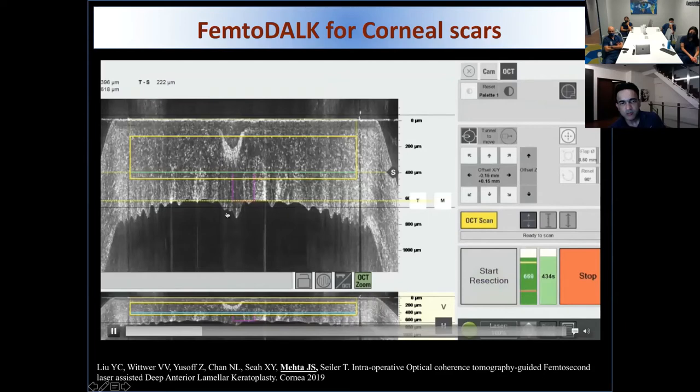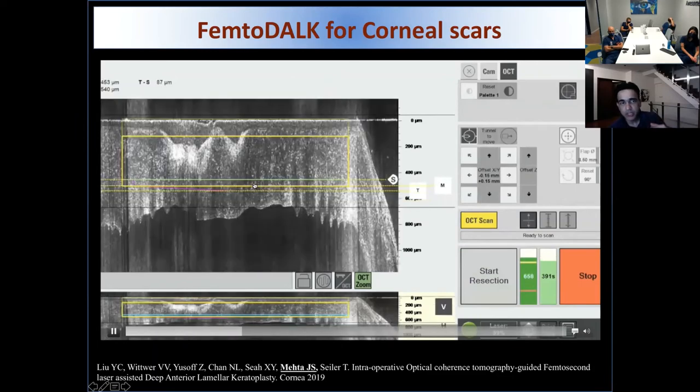Now you see these folds here in the decimated membrane, because remember, this is using a flat applanator in order to create the tunnel. We then adjust the tunnel depth. So typically we aim between about 80 to 100 microns away from the decimated membrane.